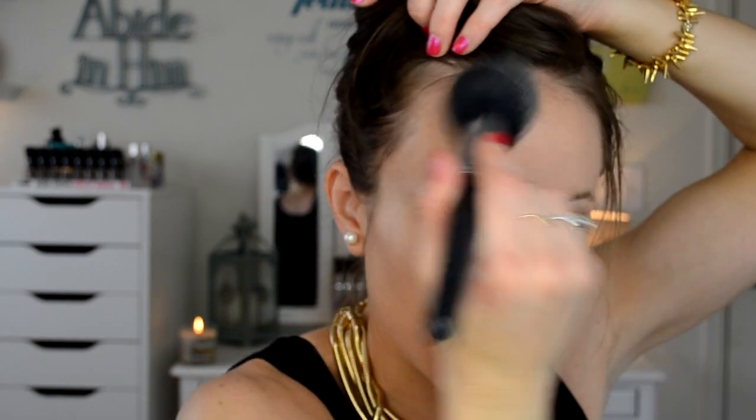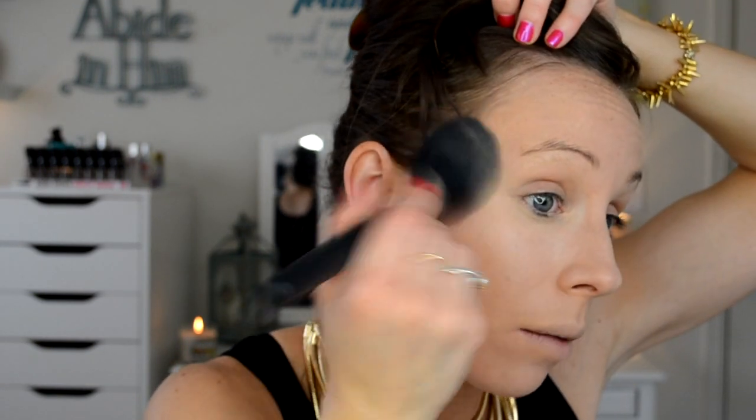Now I'm going to set my face with some powder. I'm just going to grab this. This is not new either. It's just the Revlon Nearly Naked powder. I'm getting close to using this up, which makes me excited because I like it. I think it's a nice pressed powder. It's really silky and smooth. I just won't repurchase it because there's too many other things to try. Why repurchase something when you could just try another powder. So I'm just going to lightly set my face here.